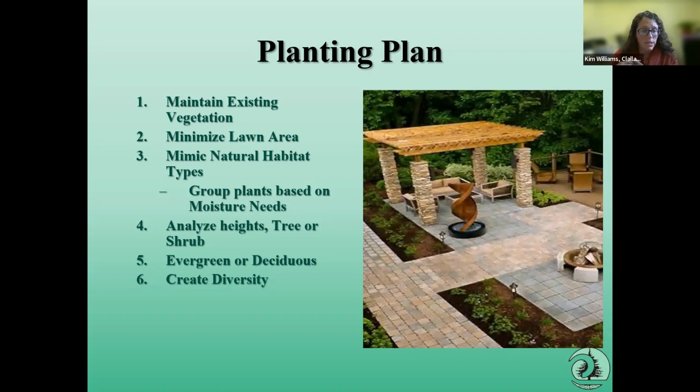And as we go along today, we will talk about heights. You always want to think about the mature height, especially when you're putting in trees. And so you want to make sure and kind of get that right. Once a tree is in there, you don't really want to remove it. And so thinking ahead to the maximum height is really important. And then deciding things like evergreen or deciduous, and really creating diversity is what it's all about.